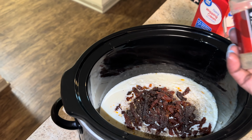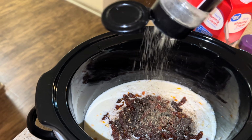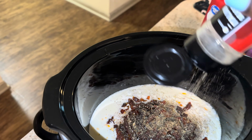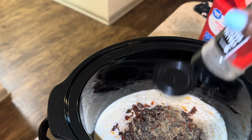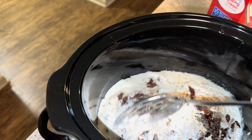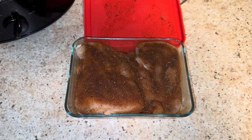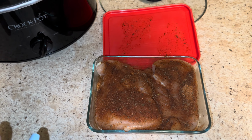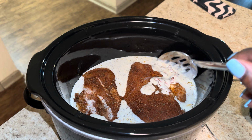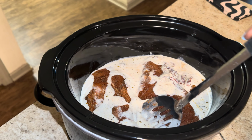And I'm gonna just go ahead and dump the rest of the Italian seasoning that I have in there as well. It's a good little mix before we add our chicken in. Lastly, we're just gonna put in our 2 little chicken breasts. I'm gonna do this with both hands as well. We're gonna give this a good little mix. Just kind of cover it with that sauce to cook.